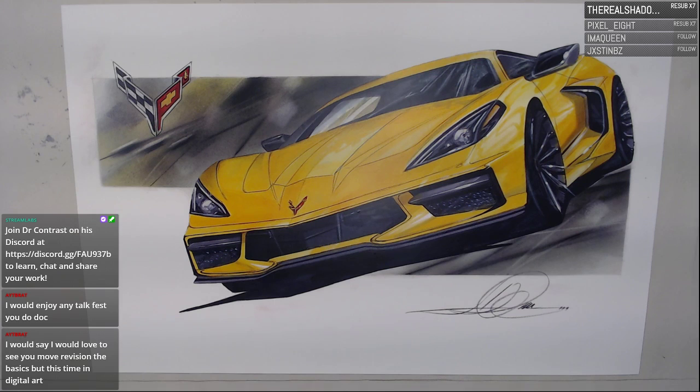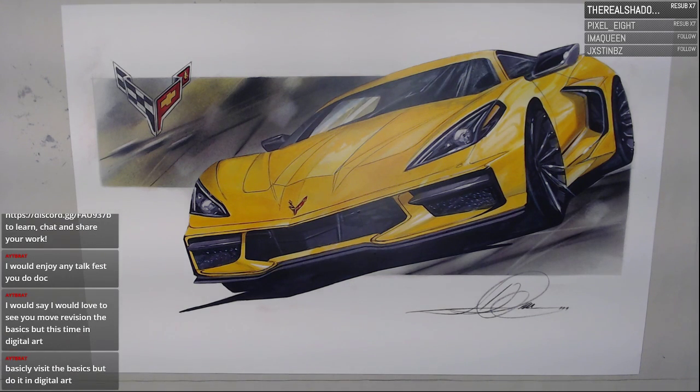I would love to see you revisit the basics, but this time in digital art. Yeah, I think that's a good point. I've not mentioned that, but I've just purchased an iPad, Apple Pencil and so forth. I'm doing a little practice work, and I might start opening up some things here, just the basic things. Very well done there, Brad. I think that's part of the whole process too. Once I get back, I'll go through some things. I've already done some practice work on my pad. It's been fun, and I've learned an awful lot from it.